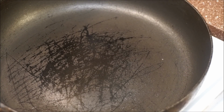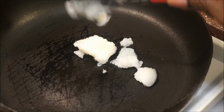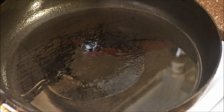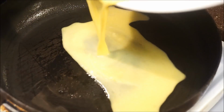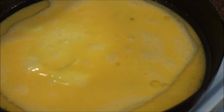Now in that pot, I'm going to add my coconut oil. I love to use coconut oil when I make scrambled eggs. It makes the egg come out more fluffy. So you allow that to melt. Now that the coconut oil melts real nice, I pour my egg mixture in. And just sprinkle a little bit of salt on top of that.